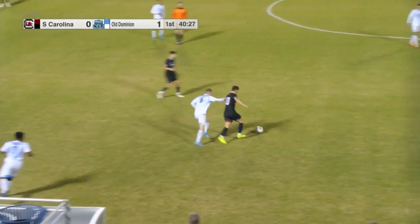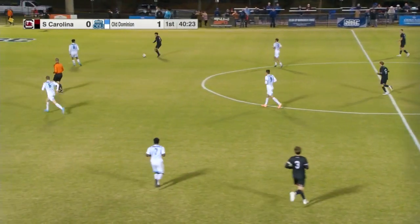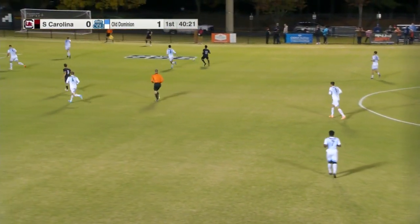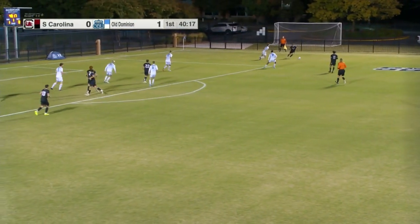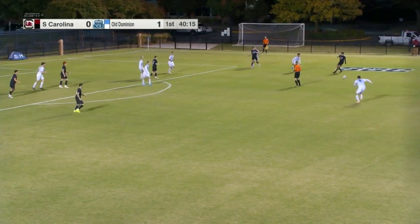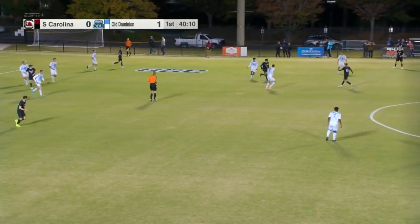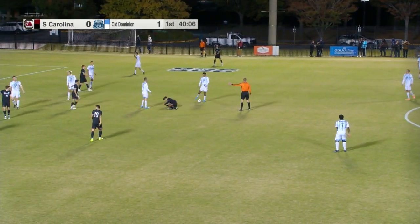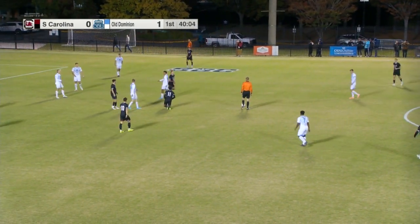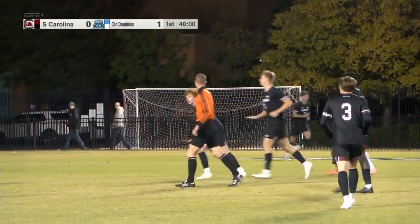Crane into the middle. Clement gets it across to Perez. Far side, I think that's Frost. Back to Perez. Perez has been busy. And there's a shove in the back. That's just a straight out push right in front of the official. No real way to hide from that one.